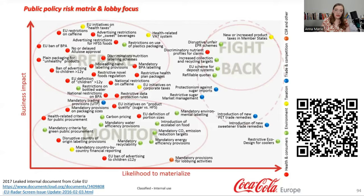Oh? Here's a leaked internal document showing all the legislation that Coca-Cola is actively lobbying against. Okay, so this document was leaked by Greenpeace in 2017. And it is from Coke of Europe, but we can reasonably extrapolate that they're doing similar things in other regions to this very day. Here you can see a figure ripped straight from an internal slide deck, which you can read the full version of here.